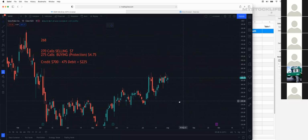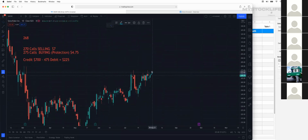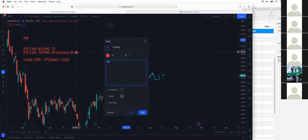Now let's say Snow tomorrow goes sideways, maybe it takes a little dip and it stays here. Let's say after 3 days. What happens after 3 days, guys, is these both will lose premium, known as time decay. The 270 calls right now, maybe going for $6, and the 275 calls, they also lost premium, they're going for 425. Just an example. So this lost 50 cents, this lost a $1.